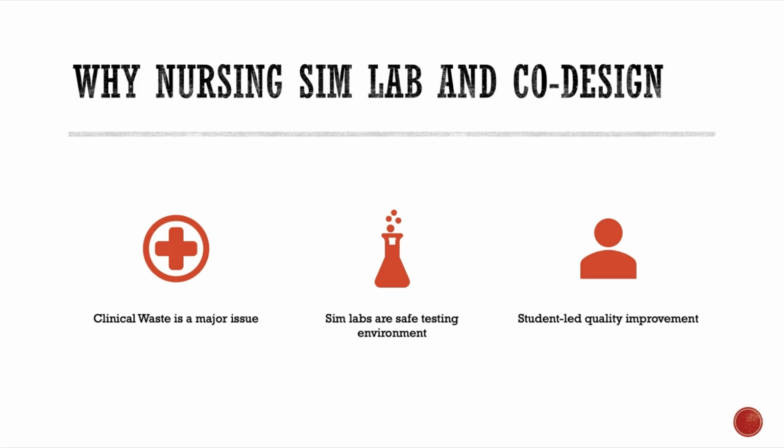So I pitched this idea to the University of Melbourne, the School of Nursing, and they were very excited. A lot of staff members got on board, and we formed a working group. And I was like, amazing. Now, I just need to find some bins, do some waste segregation, do some posters, and my Wattle Fellowship will be a success. Well, it didn't turn out that way.